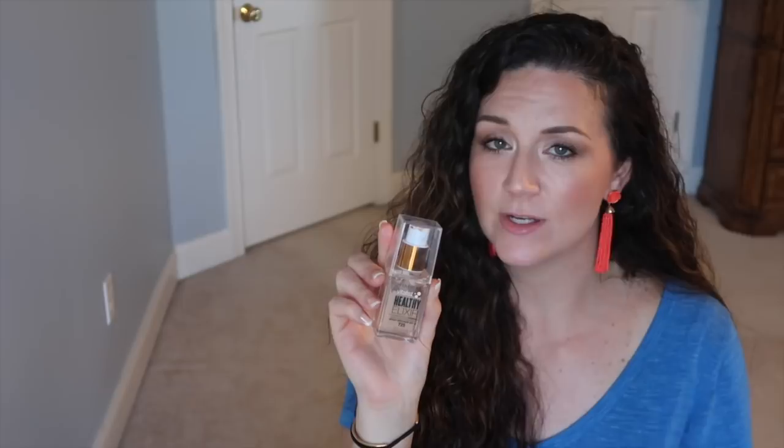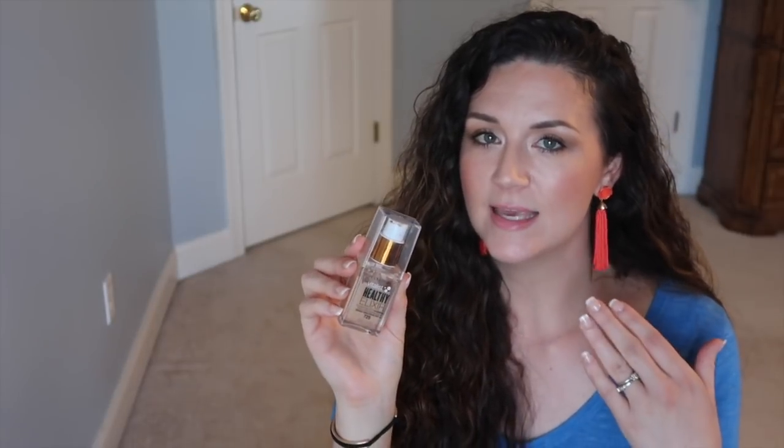And this stuff is great. It has SPF of 20, and it has such a great finish on the skin. I think it really makes my skin look really nice. I've actually gotten compliments on my skin wearing this. I'll just take a really light layer.